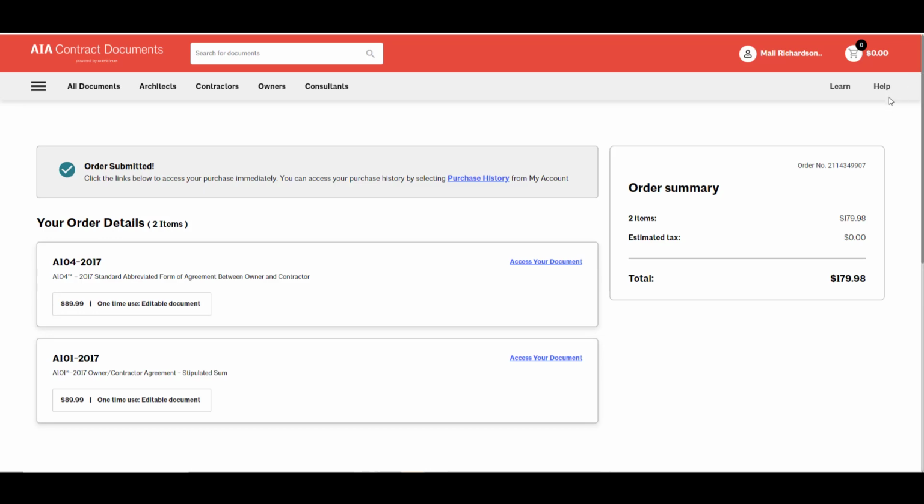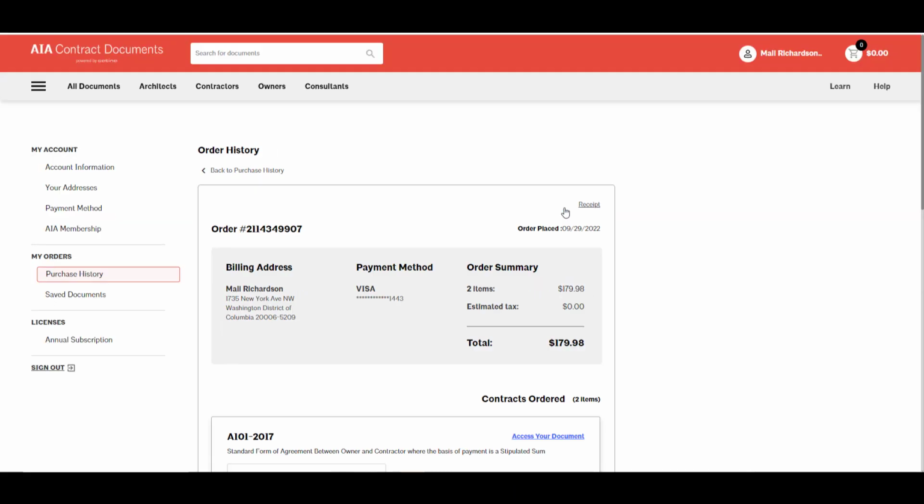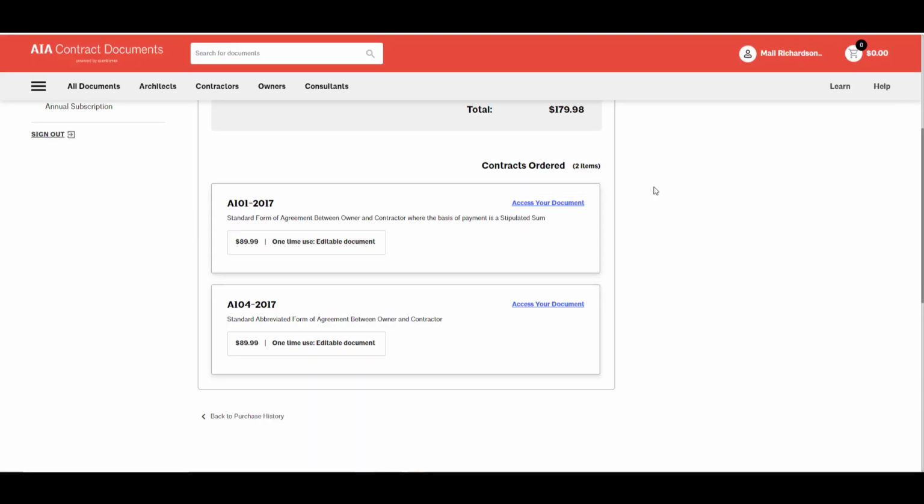All purchases will be saved in your order history under your profile. To access, you simply click your name and select My Orders. This allows you to easily access your documents, no searching through emails to find the links.